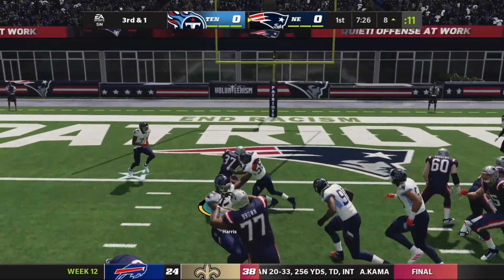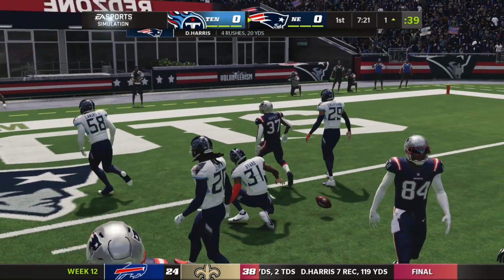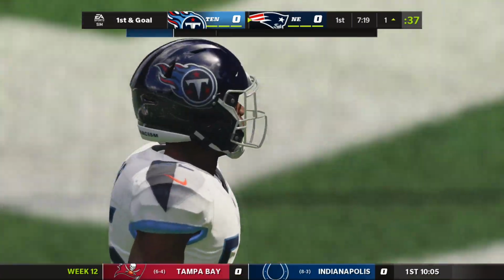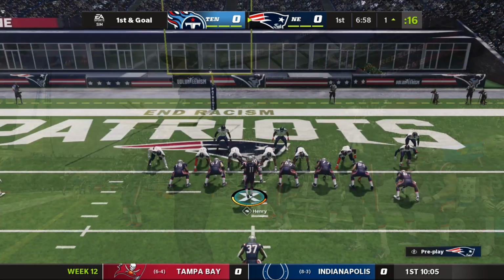So if they're up around 24, 28, 30, they could be in some trouble. And I think so, because then you turn it into a shootout. And that means your offense has to keep pace. A stop there on third. They could have held him to 3 on this opening drive.